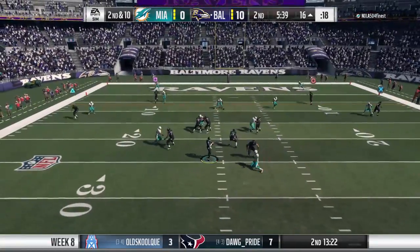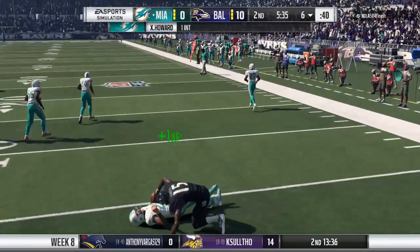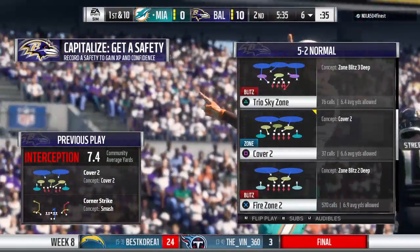Back to throw now on 2nd and 10. Looking for Perriman, and it's intercepted. Picked up by Xavier Howard. And a big turnover there as his guys will get the football back.